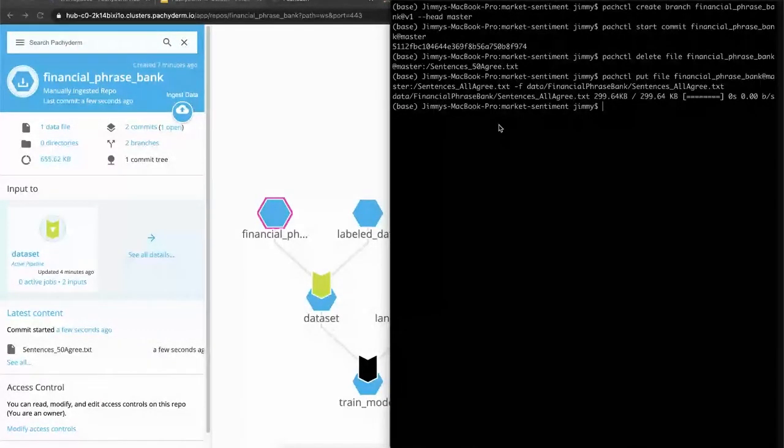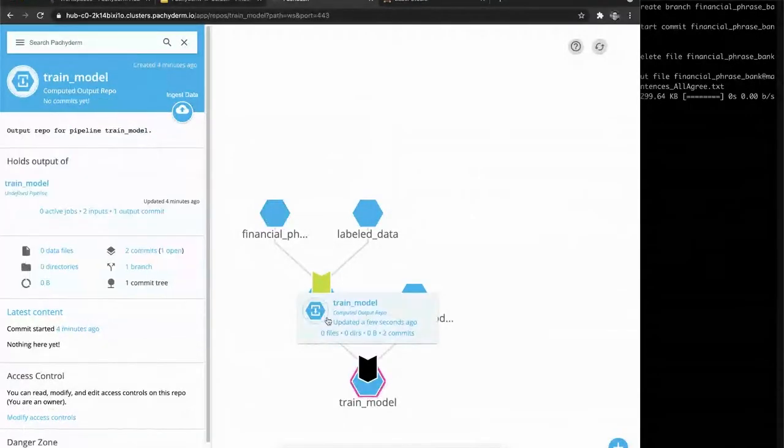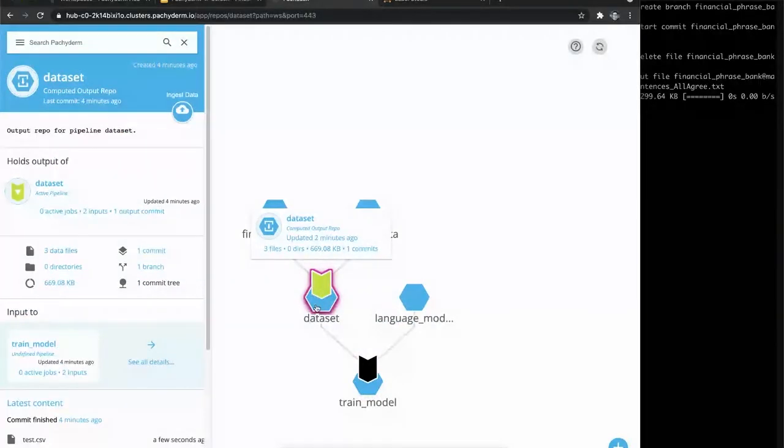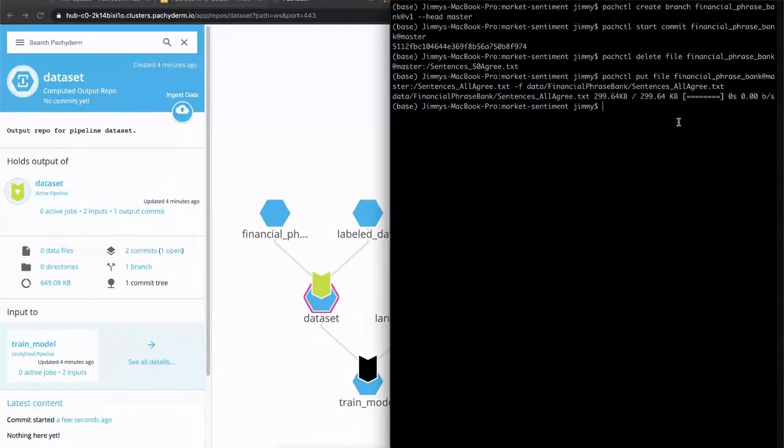So maybe I've noticed that in my trained model, the output file doesn't have the accuracy that I actually want. So I want to improve the quality of my data. So therefore, I'm actually going to delete that old version of the data set.